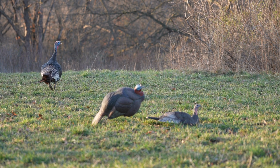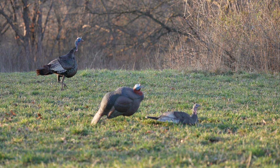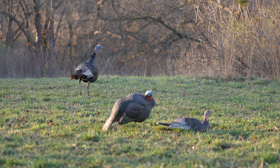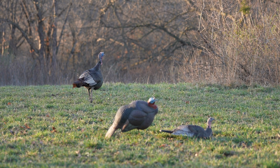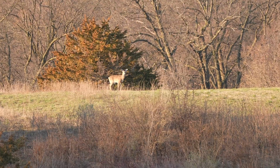So it's just, there's a bird behind me strutting right now, 80 yards away. So I'm just waiting for these guys to clear the field. There's some more birds gobbling that way. So there's no shortage of turkeys down. It's just getting on one in the right setup.